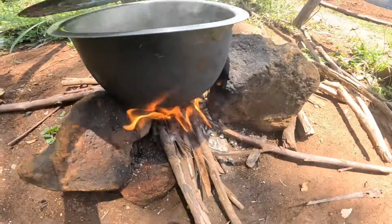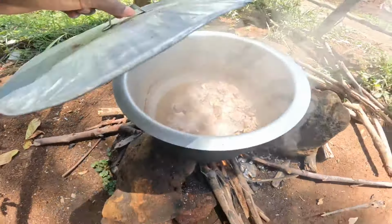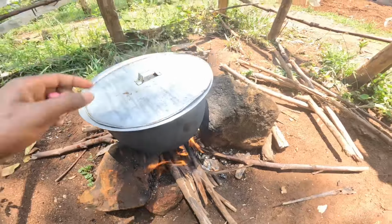Welcome back. Right now our meat is ready. We had put it here on the fire, so it's ready. We are going to drain the water and fry them.